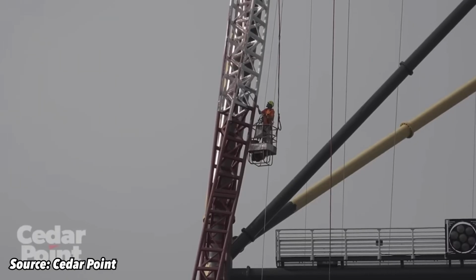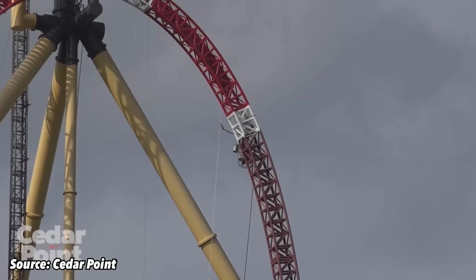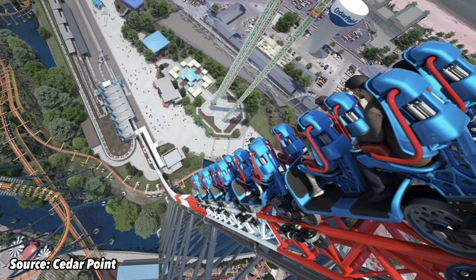And I'm really looking forward to this because, one, I never got to experience Top Thrill Dragster. The last time I was at Cedar Point, they were testing it, and I was like, oh man, are we gonna be able to ride it? And unfortunately, we weren't able to ride it, so I was a little bummed out there. But now with Top Thrill 2, I'll be able to experience, finally, Top Thrill Dragster, but in a new form because it now has this amazing vertical spike, and it's massive. It's the tallest spike in the world at over 400 feet.